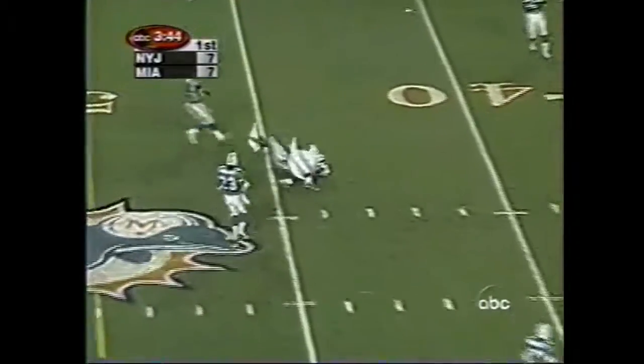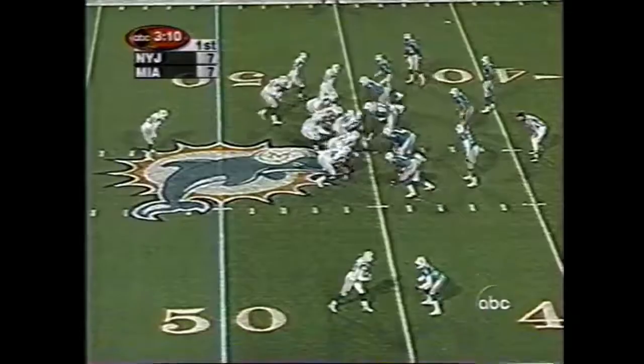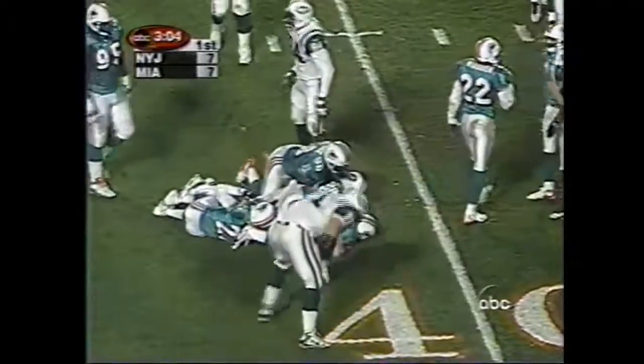Lucas fires over the middle, and that's caught at the 45-yard line by the tight end, Fred Baxter. And that's only the 18th catch by a Jet tight end this season. In this game, number 15, Martin swings to the outside. Takes it to the 41-yard line, stopped there by Buckley.